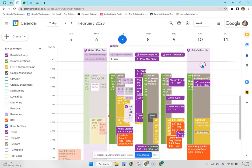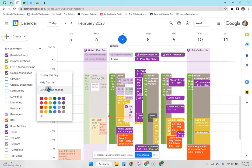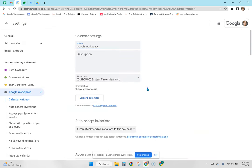Can you see what looks like a Google Calendar with purple, green, and yellow? Excellent. Okay. So we created these different calendars for different teams, obviously, and each team determines what is the most effective use of the calendar for them. And this gray Google Workspace calendar, that's a part of my project area.